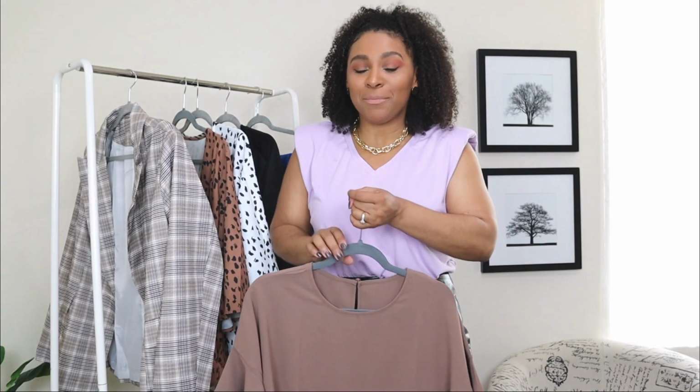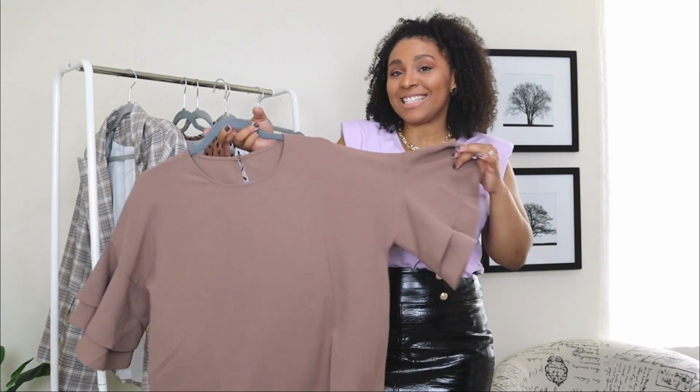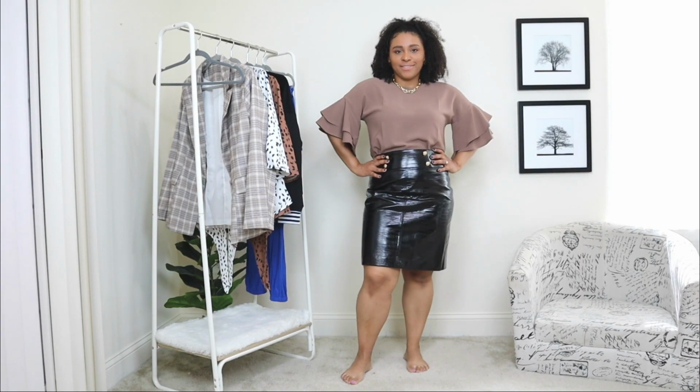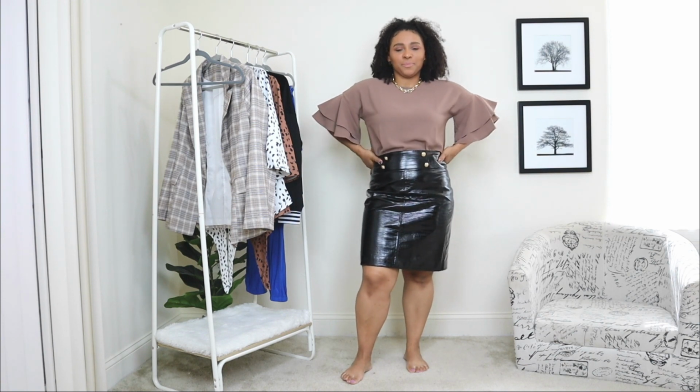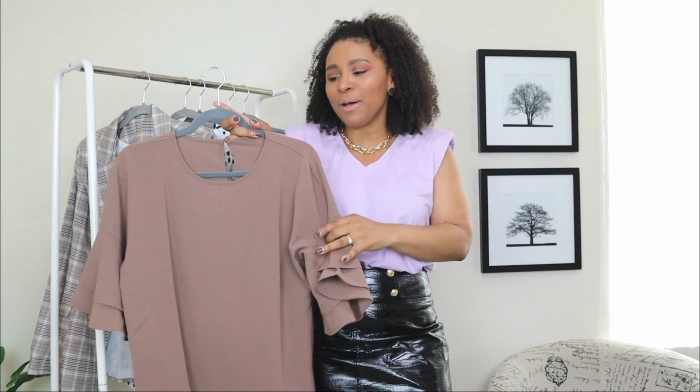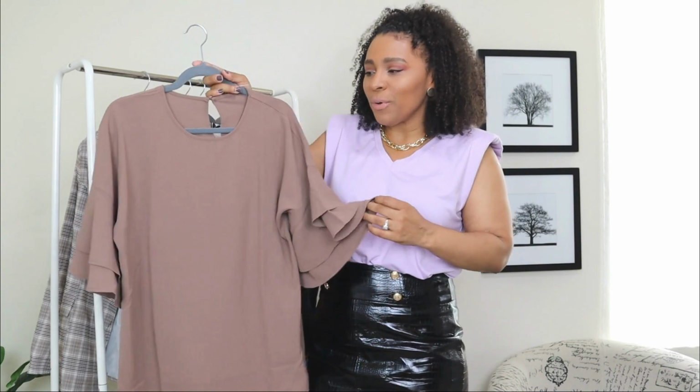So the first piece in my Amazon try-on haul from Luvamia is this gorgeous top here. I feel like this color is amazing for fall. I may be biased, but I'm a big fan of neutral colors. If you are new here, I am crazy neutral lady. Occasionally, yes, I do love wearing colors, but if I had to choose, I would always go for a neutral or some kind of a brown. This color here is kind of like a taupe kind of brown.